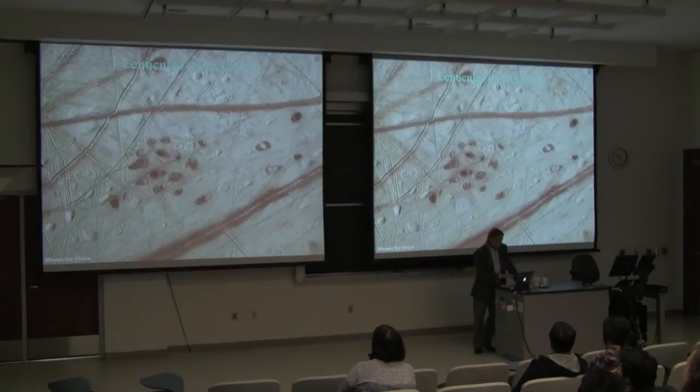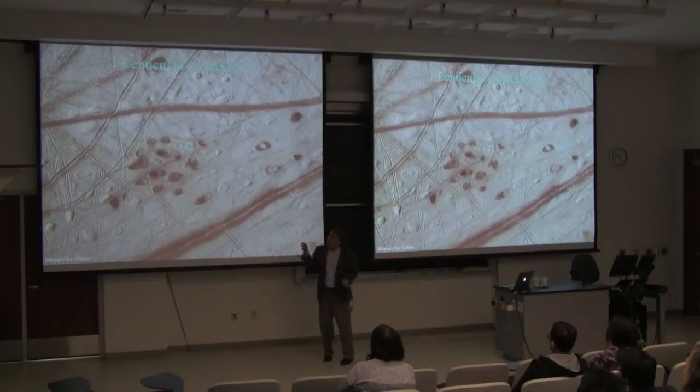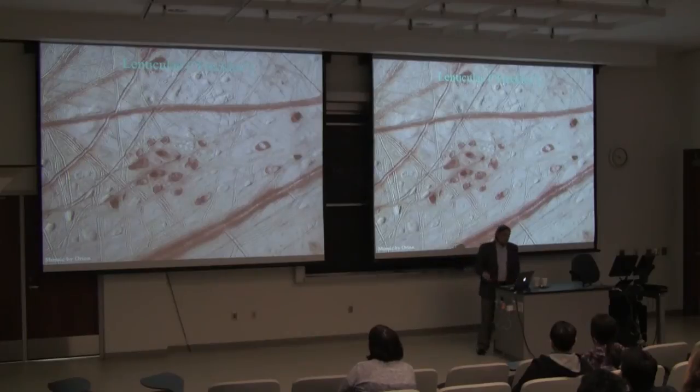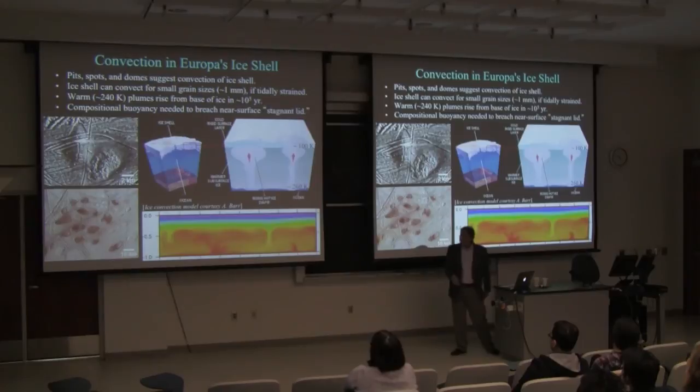Skip that one and go on to these guys. So these are these spots, the lenticulae, the dark spots that we saw a little bit before. Some of them have regular spacing. They're generally about 7 kilometers across. And we skip right to that one.